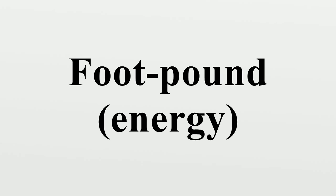Conversion to other units. Energy units. 1 foot-pound is equivalent to 1.3558179483314004 joules.